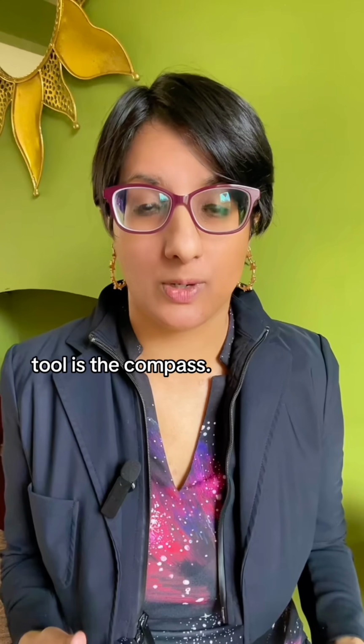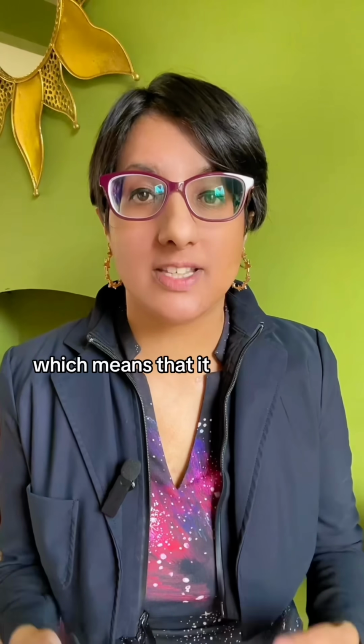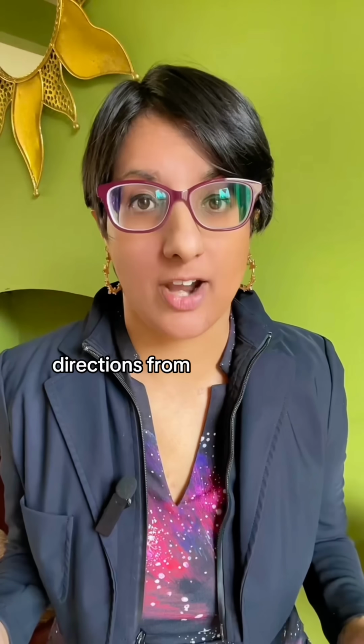A more reliable tool is the compass. This has a magnetized needle that aligns with the Earth's magnetic field, which means that it points towards magnetic north. This makes it easy to determine all of the directions from wherever you are.